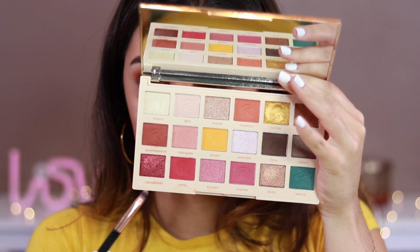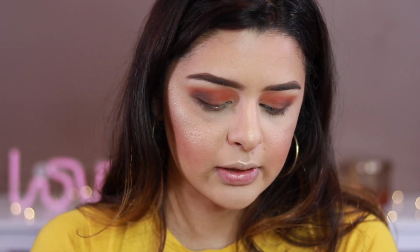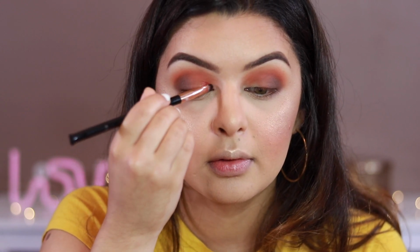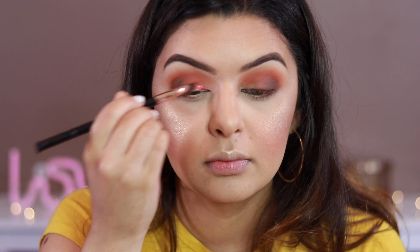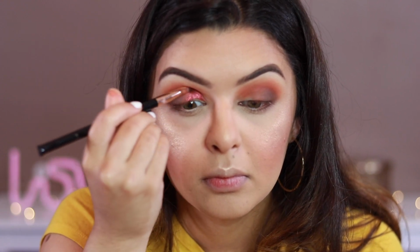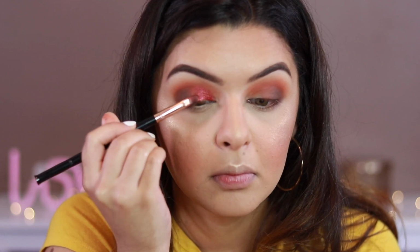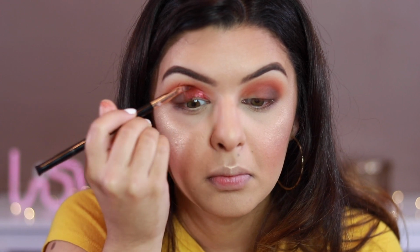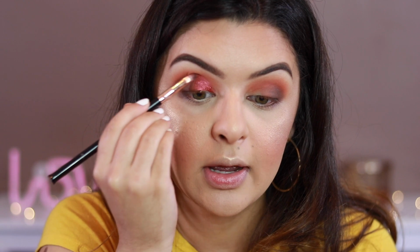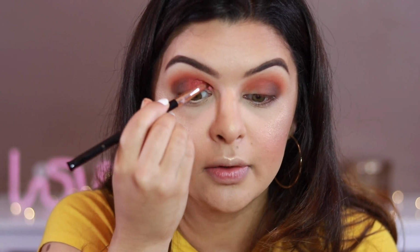I'm going to be going into this shade on the corner right here. This one is called Cranberry, and I'm just going to be putting this one on the inner corner. This is a really nice formula, and I feel like it's so easy to put on, and I think you could go with your finger as well if that's what you like doing, because it's very, very creamy.